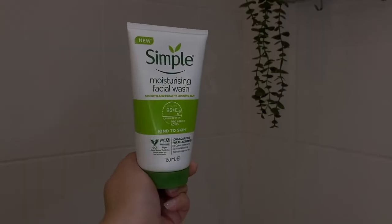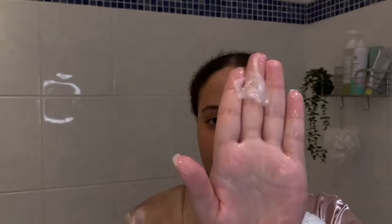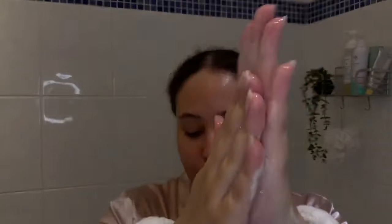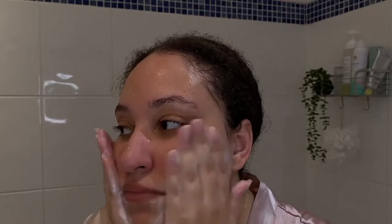To double cleanse, I'm using the Simple's Age Resisting Moisturising Facial Wash, which is also gentle and effective on my skin. I just ensure to emulsify this enough and massage gently all over and rinse off with warm water.